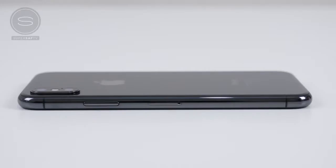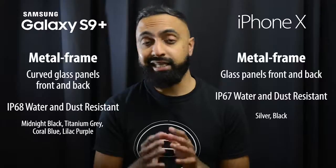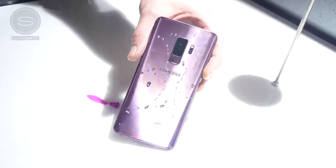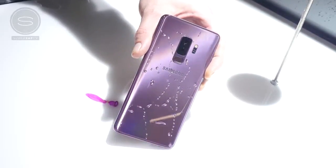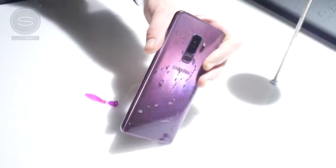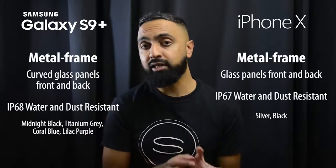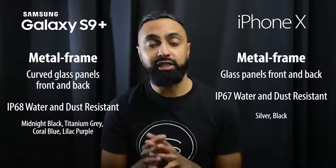The iPhone 10 is only available in two colors. There's black and there's silver. With the Samsung Galaxy S9 Plus, it is going to be available in 4 colors and it's going to depend on your market. Both devices are also water and dust resistant, which is great. We've got IP68 rating on the S9 Plus. On the iPhone 10, we've got IP67, so slight edge does go to the S9 Plus.